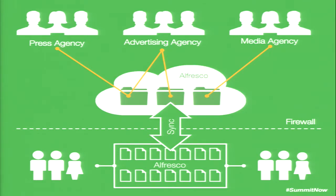So we always keep that information in sync. Change it on premise, change it in the cloud, doesn't matter. There's only one source of the truth.